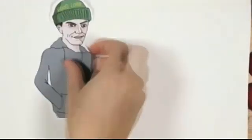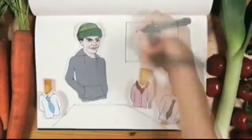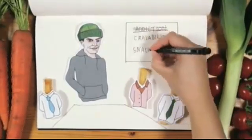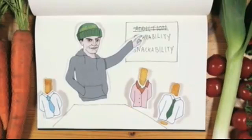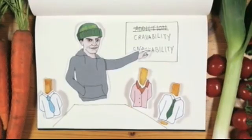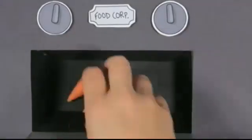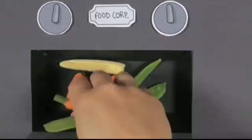And in fact, people in the industry don't talk about addiction in the food industry, even though they traffic in addiction. They talk about craveability. It's the same thing. And snackability is another term they use. It's a lovely word. And then the last point about corporate cooking that's important to understand is they cook different stuff than you do at home.